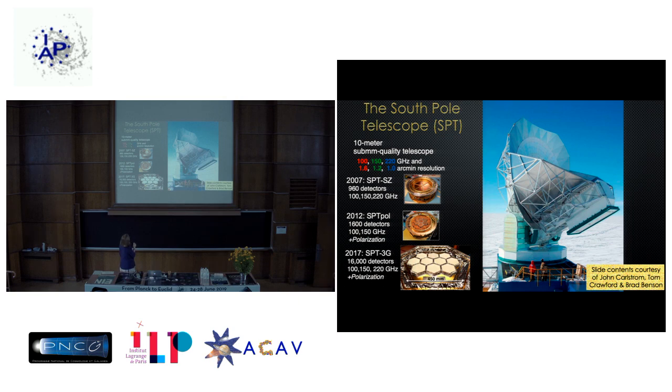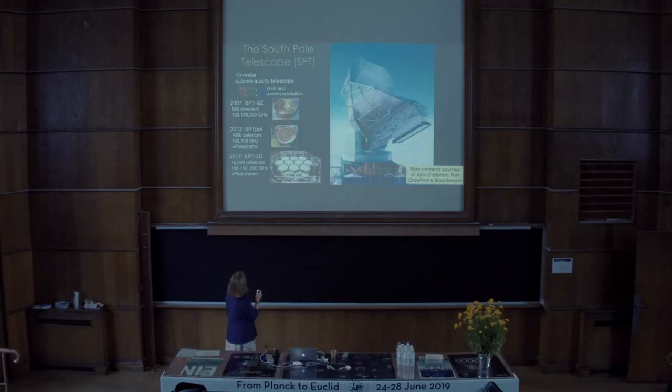It has been operating at three different frequency bands, and you can see the resolutions that are achieved here. You'll note they're actually quite similar to the resolutions from ACT as well, and that's because of the way the instrument is fed, I think to protect it from having lots and lots of side lobes. There have been a series of different cameras installed on SPT, and each one is associated with different surveys, which are shown in the next slide.